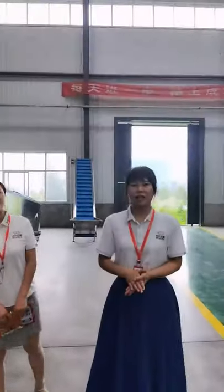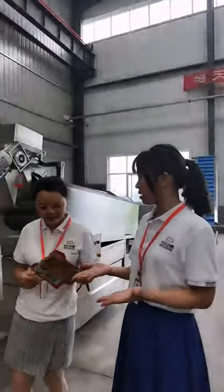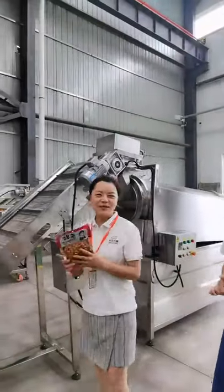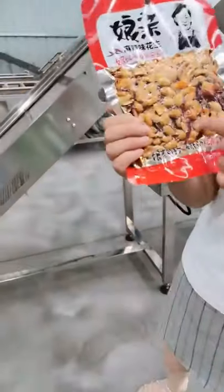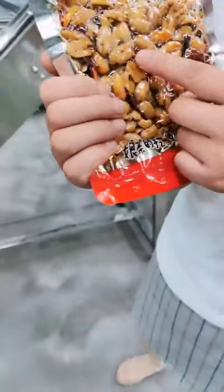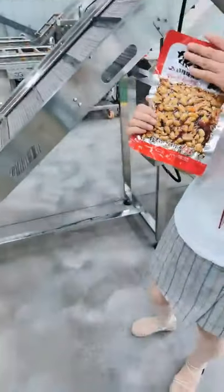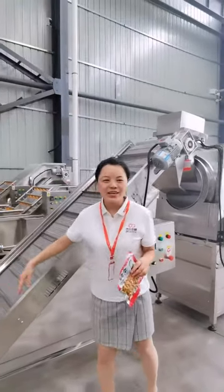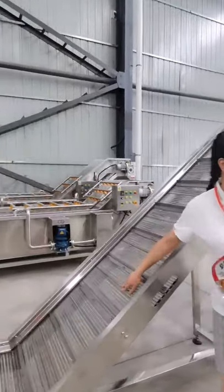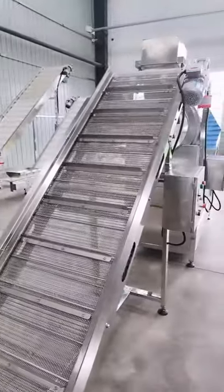And coating the nuts, I want to flavor it with different spices. How can I do that? Yeah, I understand what you mean. You can see these finished products with some chili and salt and other seasonings. After the cooling, we convey the materials into the flavoring machine. We can also call it the seasoning machine.